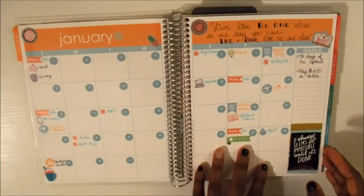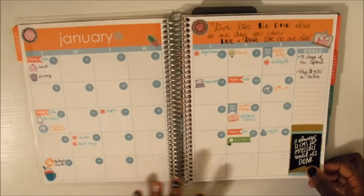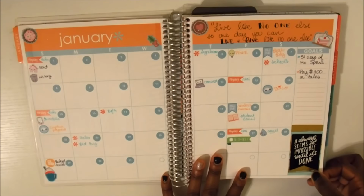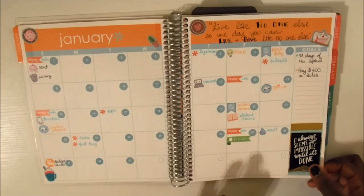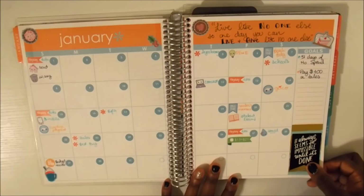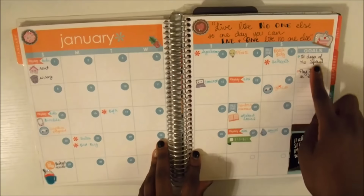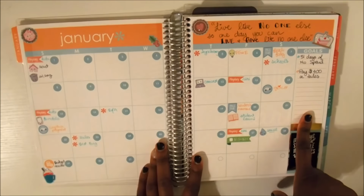So we have huge goals for this year, and obviously our goals last year were huge too, but this year we're kind of doubling what we did last year, so it's really big. And yeah, so we are going to just hit the ground running, but this is what my monthly is looking like so far. I did add a couple of goals here for the side bar.